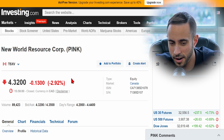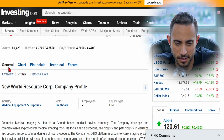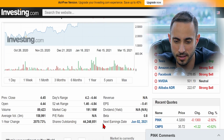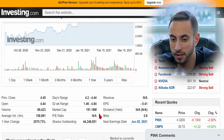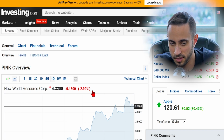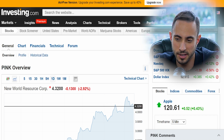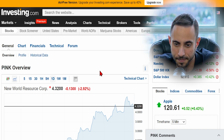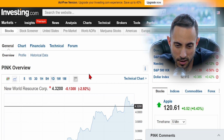The first thing we're going to talk about is, in fact, the stock. So you can find them traded on the TSX Venture under ticker symbol PINK. As we can see, the company has a 52-week low of $1.46 and a 52-week high of $4.84. As of the time of recording, which was March 25th, that is Thursday, the stock closed at $4.32.